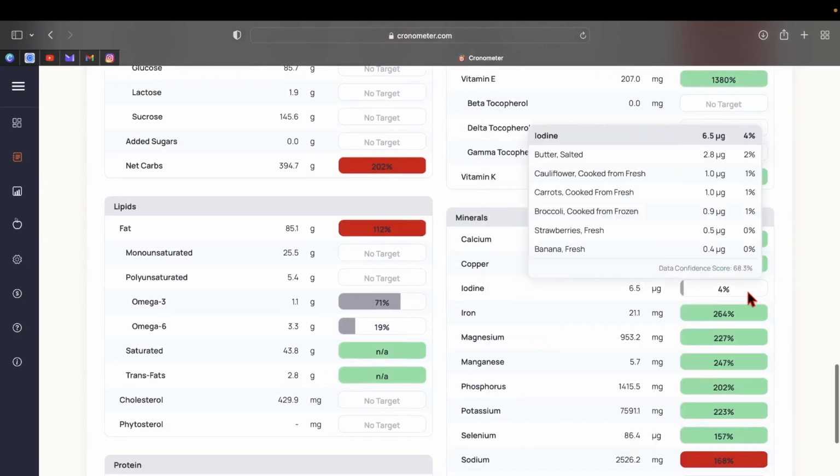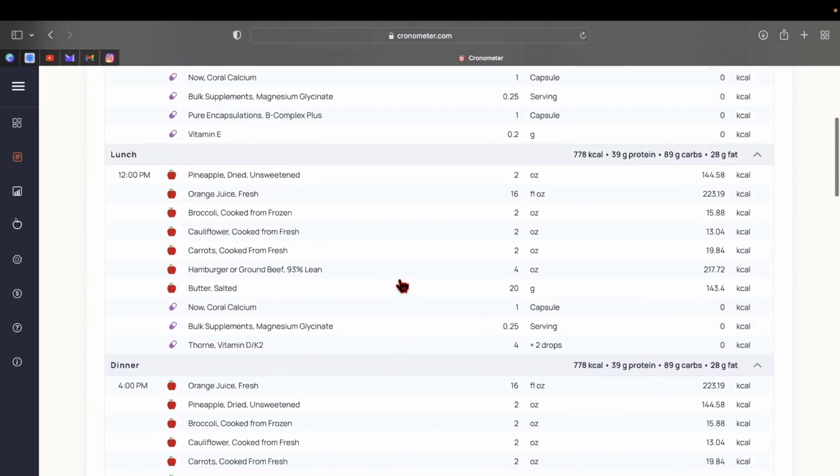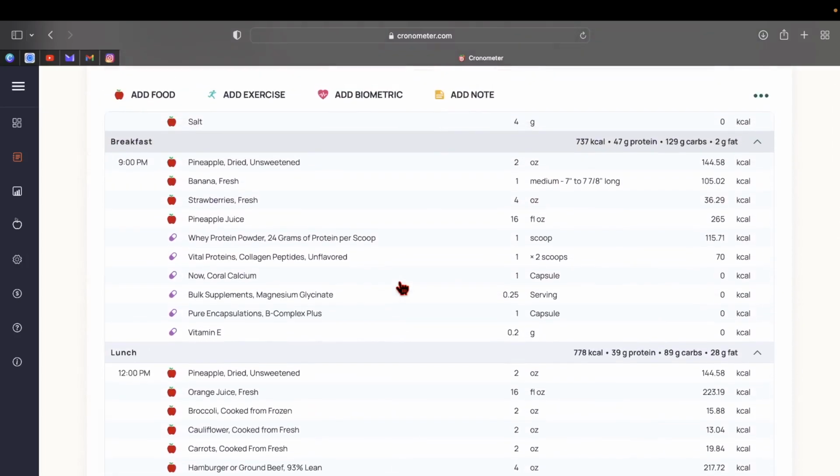The iodine values in Chronometer aren't shown. They're not in a lot of the databases, so you don't get a good element here. Essentially, a solution for John, since he doesn't like seafood, is just to use a very small amount of kelp powder in one of these meals.